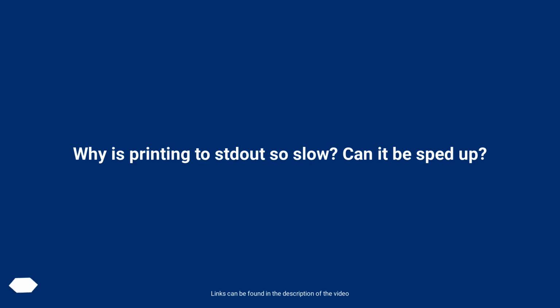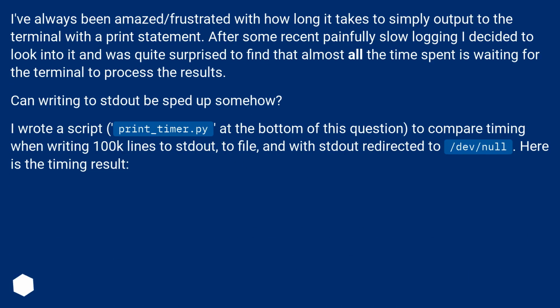Why is printing to stdout so slow? Can it be sped up? I've always been amazed and frustrated with how long it takes to simply output to the terminal with a print statement.